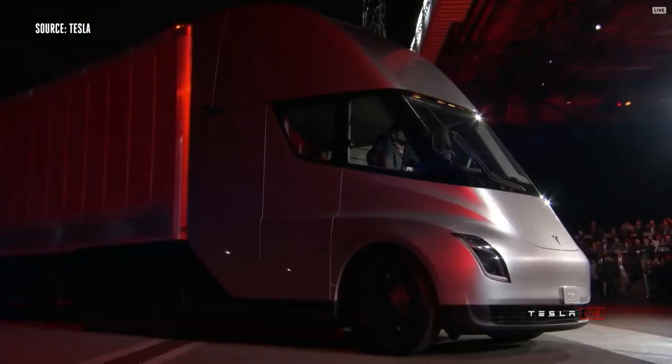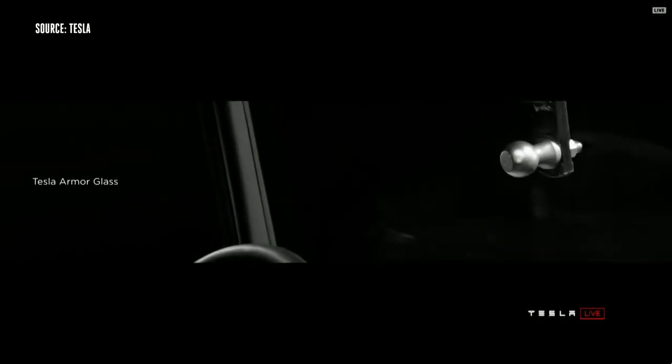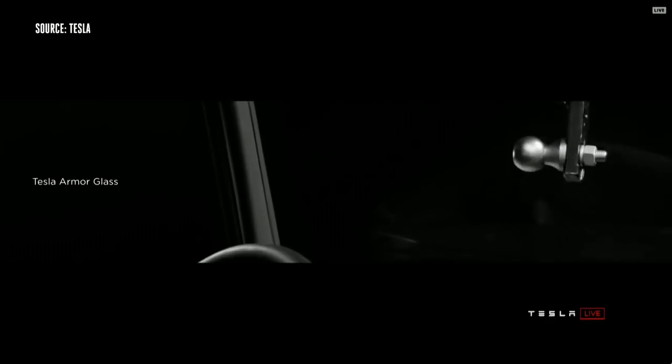And this is the feature I like best: thermonuclear explosion-proof glass. So standard glass. Now, why is this important? Because, see, look, nothing. Survived a nuclear explosion. That was incredible.